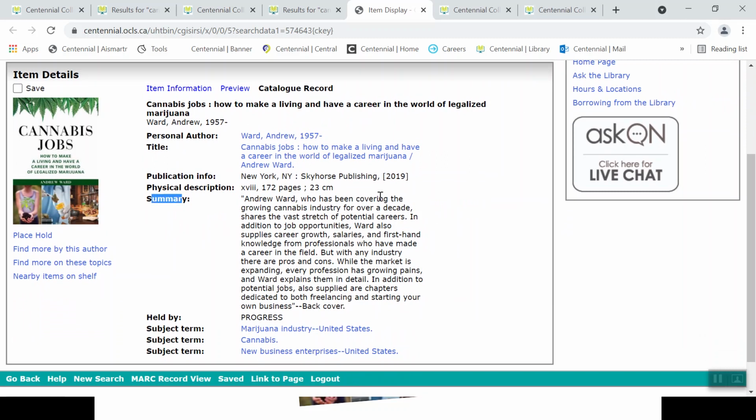Andrew Ward, who has been covering the growing cannabis industry for over a decade, shares the vast stretch of potential careers. In addition to job opportunities, Ward also supplies career growth, salaries, and first-hand knowledge from professionals who have made a career in the field, and so forth. Okay, let's move on.